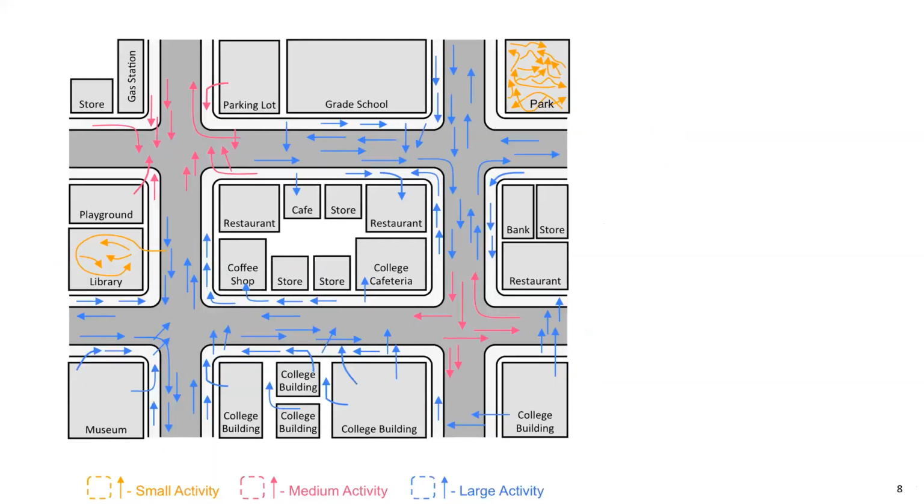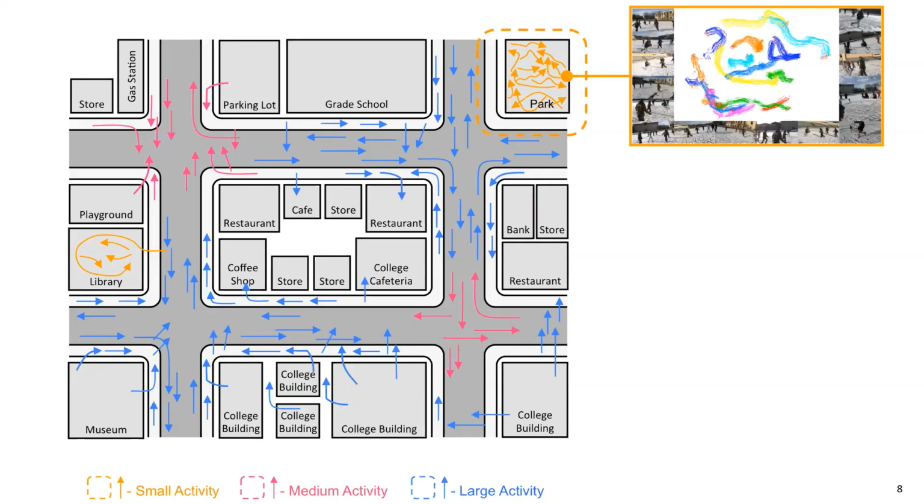So in addition to different types of activities, we look at different scales of activities. These are activities that occur in different sizes of areas. We consider small activities to be confined to small areas like libraries and parks. What you're seeing, I should back up, is a rough diagram of the area around CMU. You can see the coffee shops and the college buildings. Small activities are constrained by this smaller space, and those are indicated by the orange arrows. In the upper right corner, some people are having a snowball fight in the park, and we're able to reconstruct their 3D paths and track them with multiple cameras.